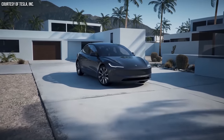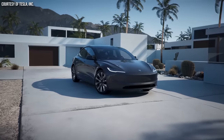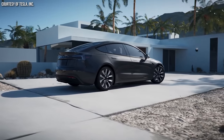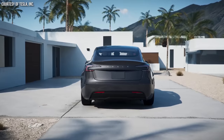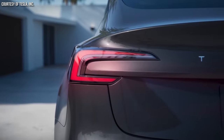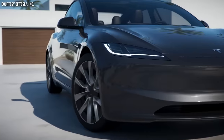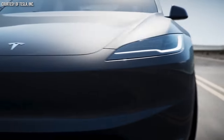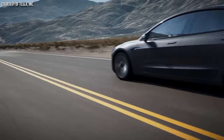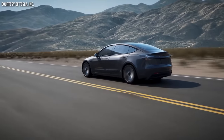If you're about to purchase a newly refreshed Tesla Model 3, you might want to watch this video before you make that purchase. Is a long-range version that's equipped with 2170 batteries really worth the extra $7,000 purchase price? Or is the rear-wheel drive version that's equipped with lithium iron phosphate batteries a better option? Stick around as I compare these two variants and discuss what the extra $7,000 or so really gets you.